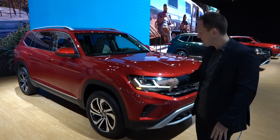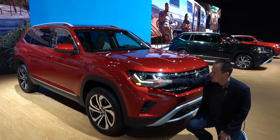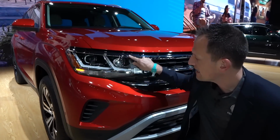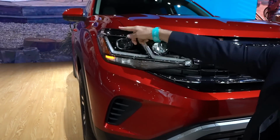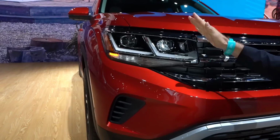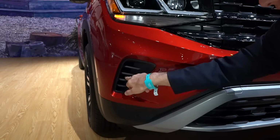Let's go ahead, dive into this 2021 Atlas and see what's different. Right off the bat, you'll notice the whole front fascia is all redesigned. We have new LED lighting, LED daytime running lamps. Love the design, a little bit of silver chrome that starts at the top of the housing and then is gonna just flow right into the grille. We drop down, guess what? No fake vents. This is an actual functional side air curtain.